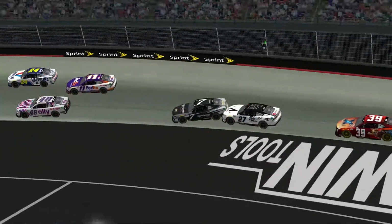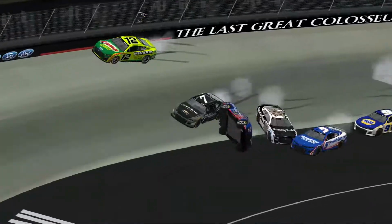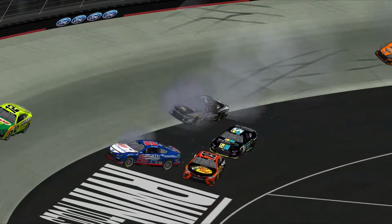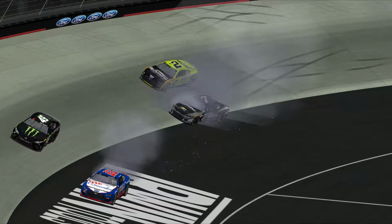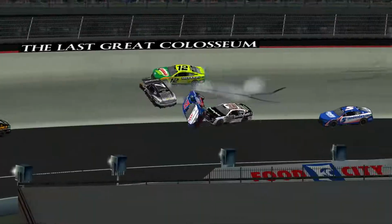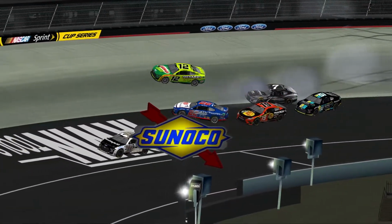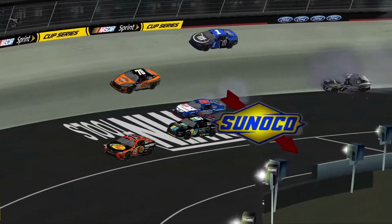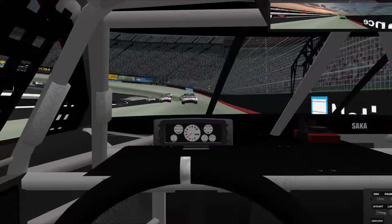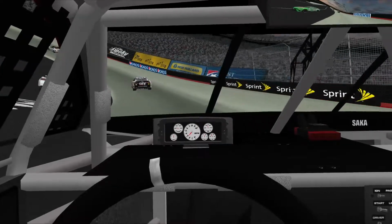So lap 27, there is the initial contact. Corey up into the wall, sliding down into Joey Logano. Logano gets dumped by Eric Almirola and flipped on his lid, and poor Martin Truex cannot catch a break. So it's a good thing we got around Joey Logano, otherwise we might have been involved in that. And there goes Logano on over, and Cody Ware also with a little bit of damage, but Austin Dillon gets away scot-free.